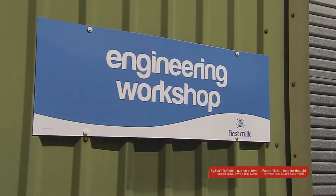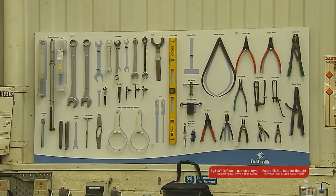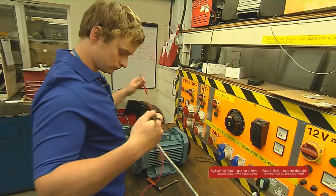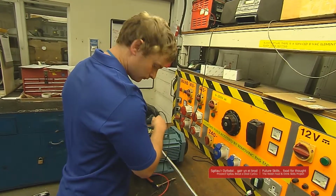So from school, I left to go to Pembrokeshire College, which is in Haverfordwest, where I studied Level 3 Extended Diploma Operations and Maintenance. After qualifying, I had a phone call from First Milk offering me a job here after an interview, so I was quite lucky, so here I am today.